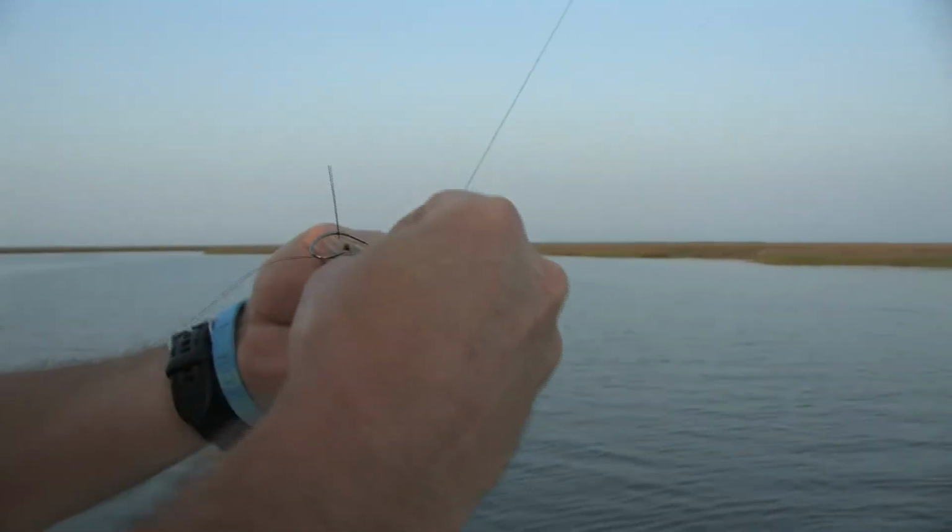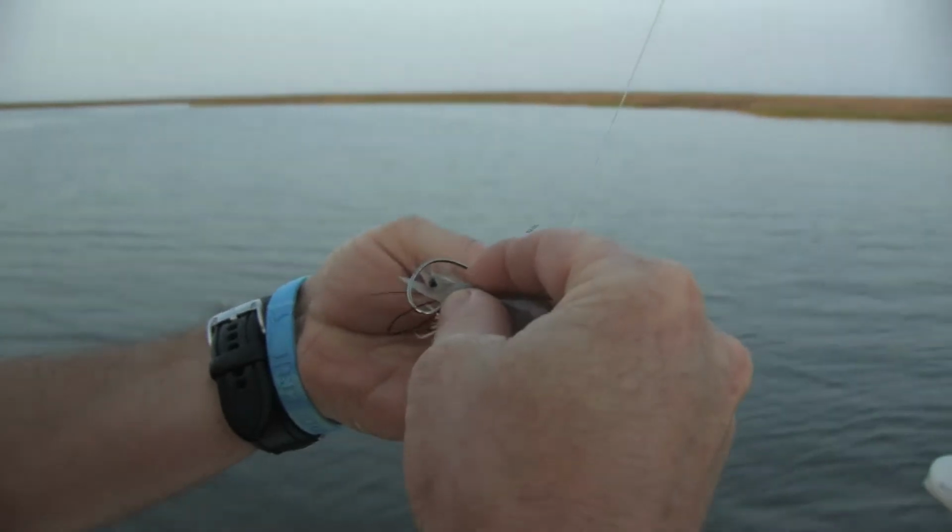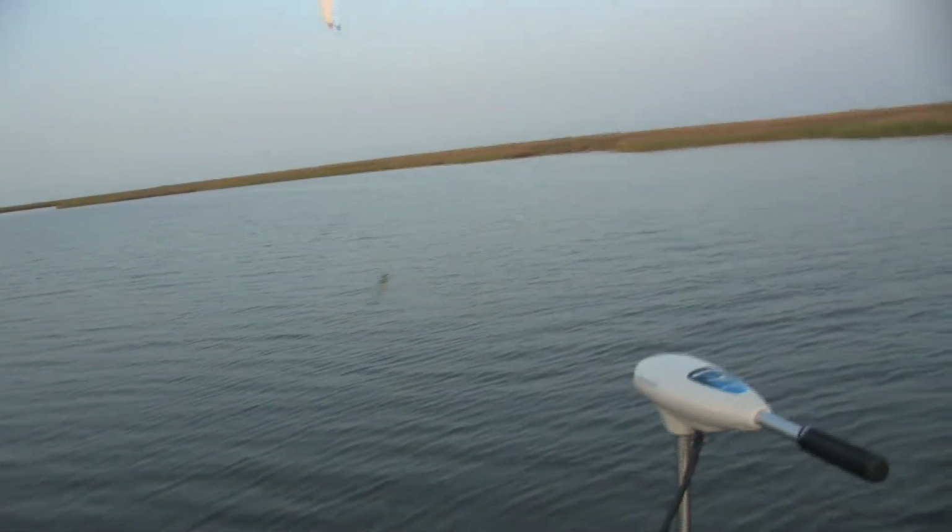Which way do you go, through the head? Yep, right through the head, right under the horn. Just like that. So we can do that. So we can pop around.